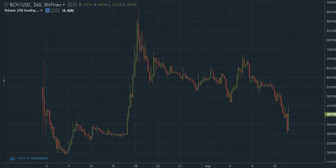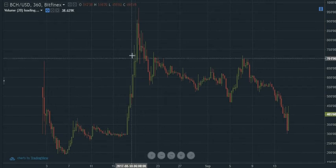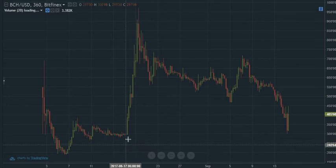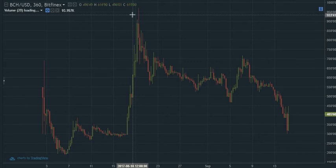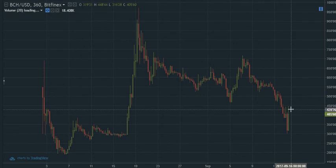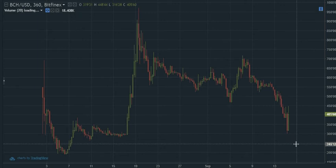So, here is Bitcoin Cash. There are 1, 2, 3, 4, 5. And I'm not going to do the labels today because I want to focus on the laddering for Bitcoin Cash. It's already surging back up, but it could clearly fall back down again. Who is to know for sure?